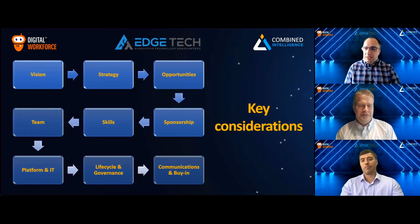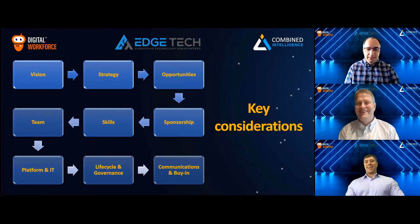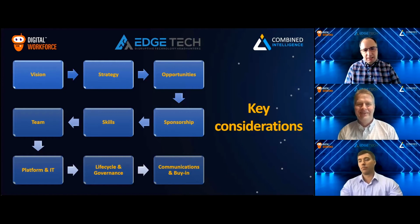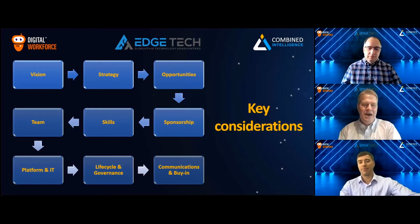Yeah, that's a lot of things to consider, I guess, and what I'm gathering from that is obviously we are talking about technology and digital workers and whatnot, but the human factor is actually probably the most important factor to consider. So my next question, that leads nicely to my question to Harrison, is how do you build a team to deliver automation?